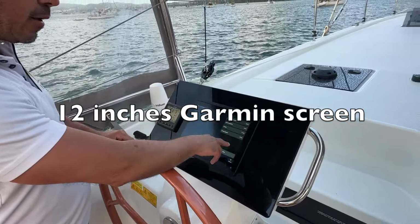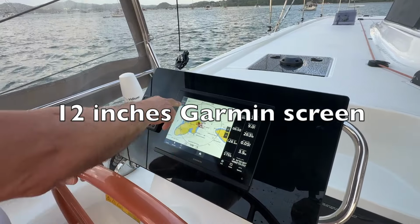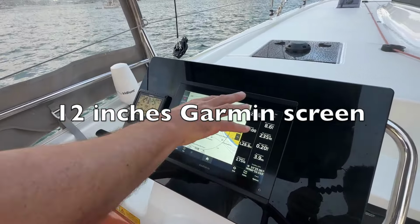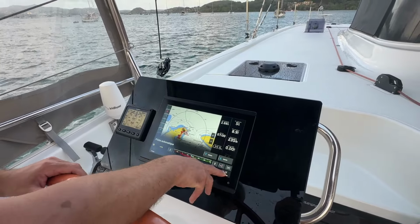One we use a lot, for example, is this one with all the information. You've got the radar that shows here if you want to, and you can choose all the information you show on the side. You can also have your pilot here while you have the radar.